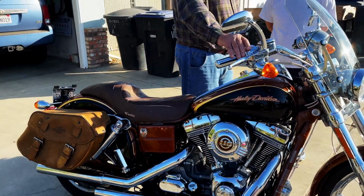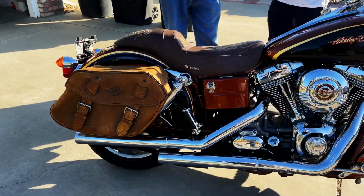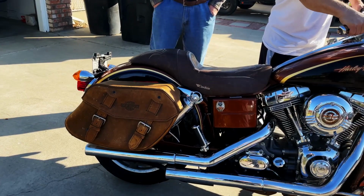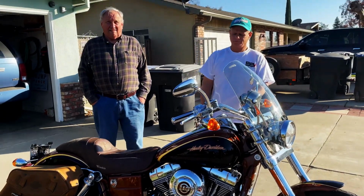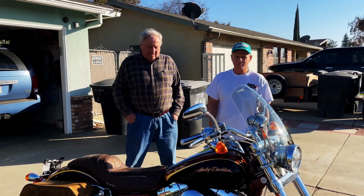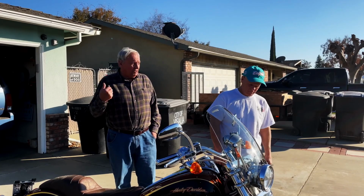You can see the difference in the pipes. Now, this engine dynos out at 105 horsepower with this exhaust system and the computer that I showed you.